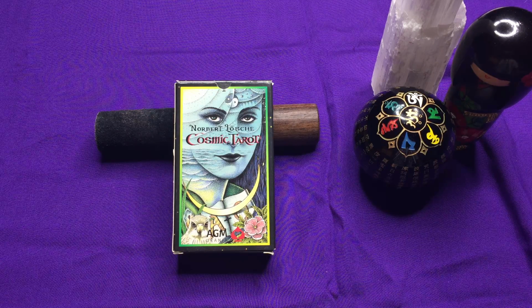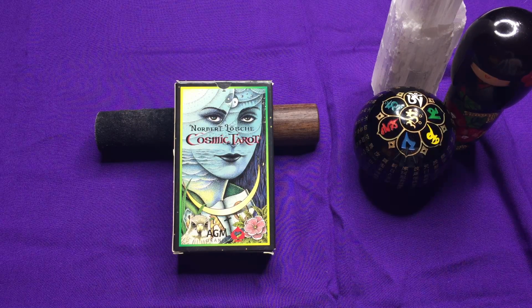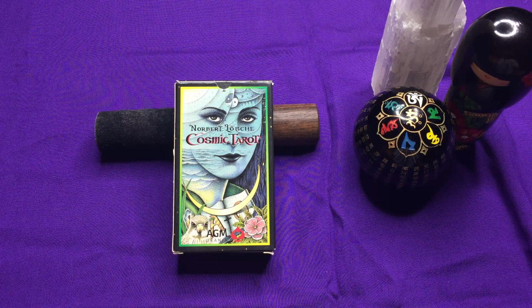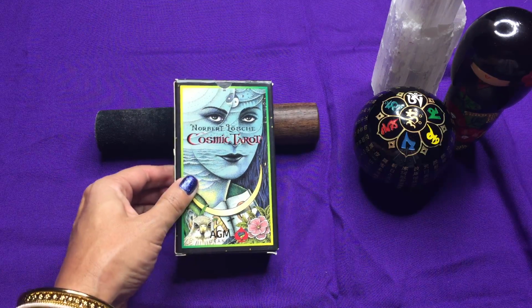This is a deck review of one of my fave decks, the Cosmic Tarot, and I know a lot of people own this tarot because it's so awesome. It is a tarot from the 80s, and it's by Norbert Loscha. I believe it's pronounced Loscha, and it's published by AGM Urania.